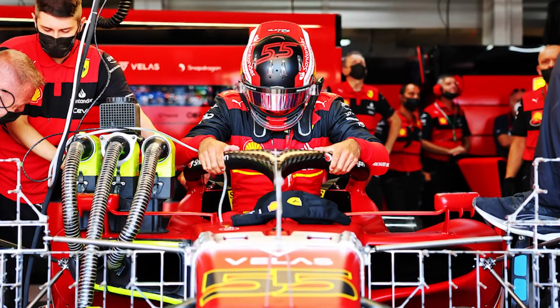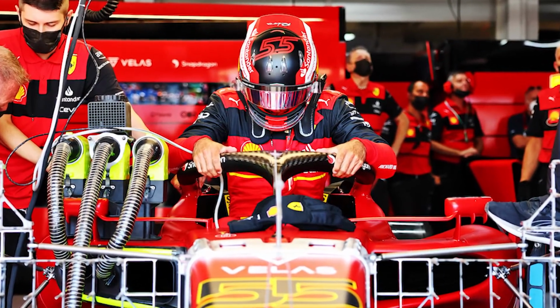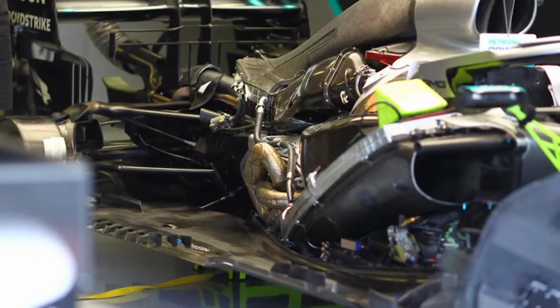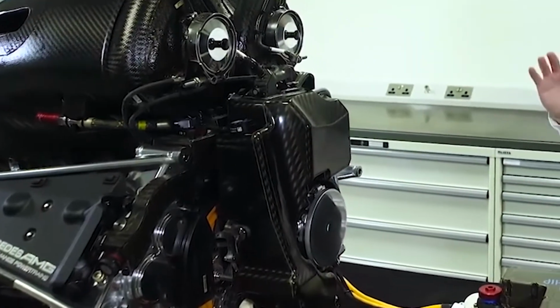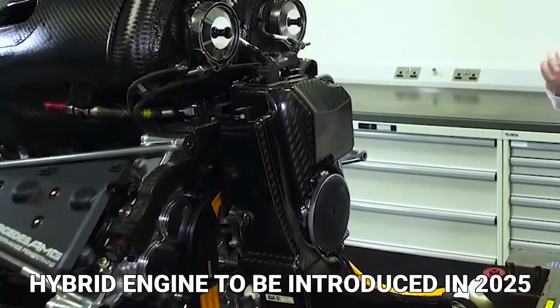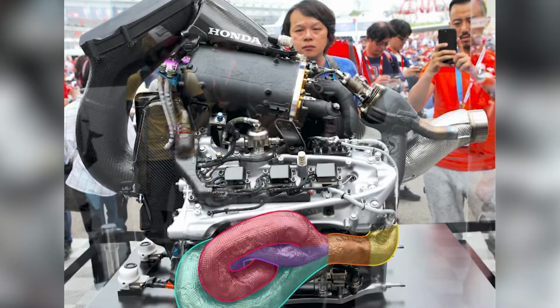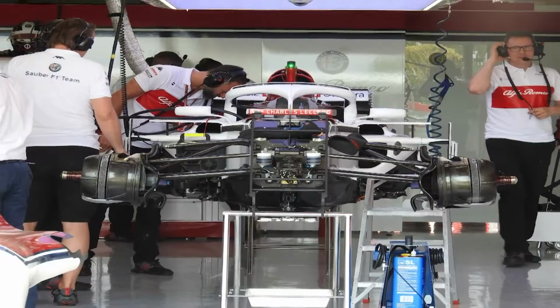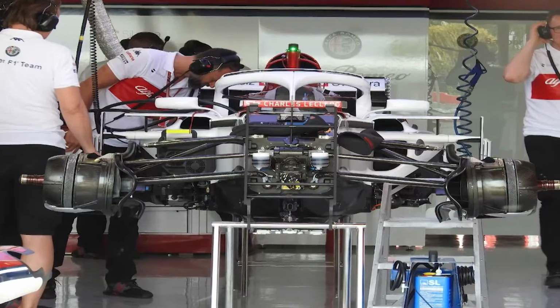There is now a freeze on current designs, which means that teams are no longer permitted to develop them. This is to free up time and resources for the development of a new, more industry-relevant hybrid engine to be introduced in 2025. The new regulations will prioritize environmental sustainability, with plans to use fully sustainable fuels and significantly simplify the design to save money.